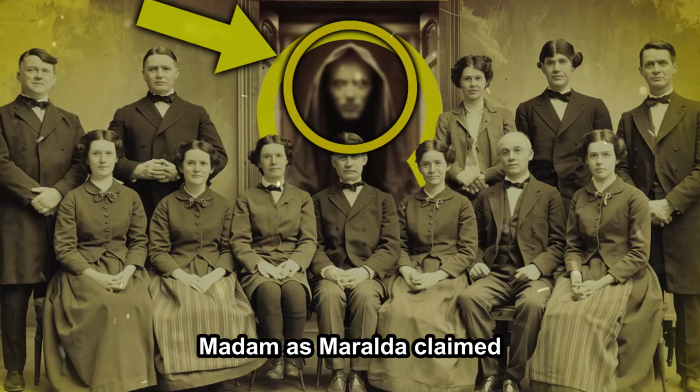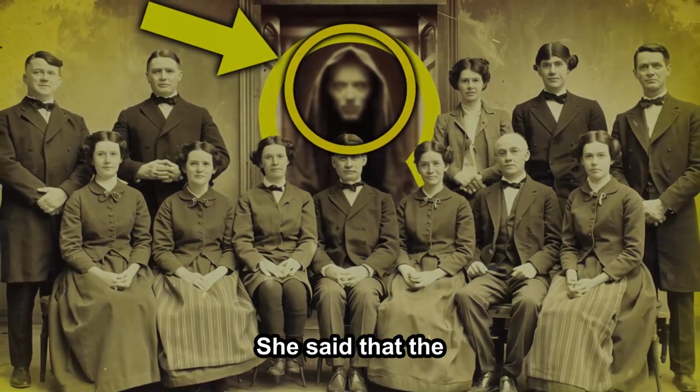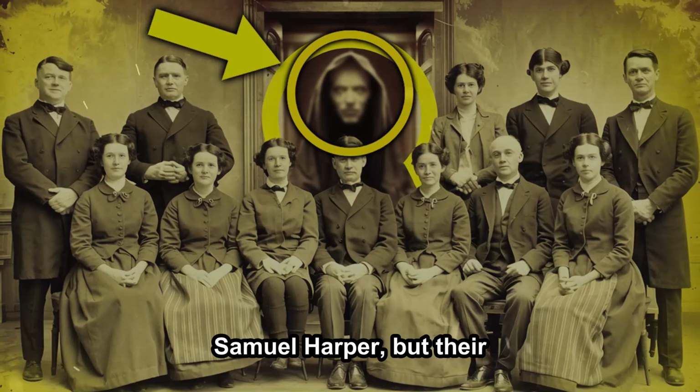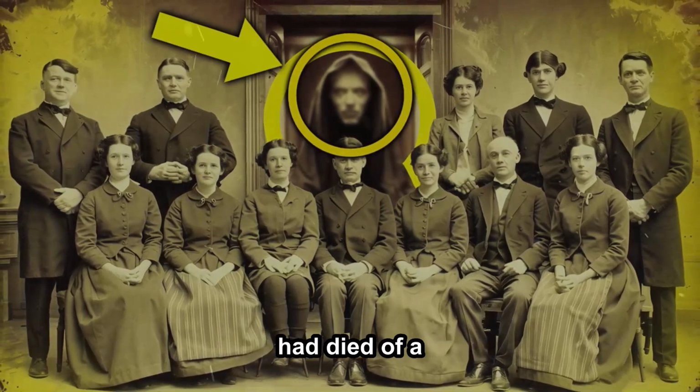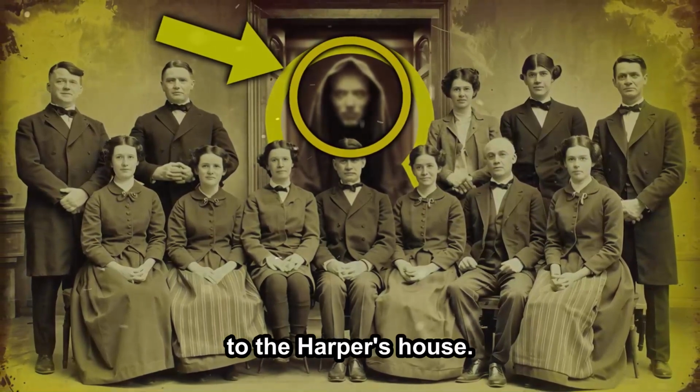Madame Esmeralda claimed that the woman was connected to the Harper family, but not by blood. She said that the woman had been deeply in love with Samuel Harper, but their love was forbidden. She had died of a broken heart, and her spirit was now forever bound to the Harper's house.